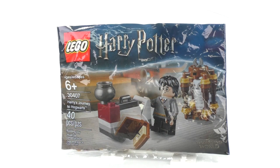So getting right into looking at all of the products that we got within 2018 for the Harry Potter theme, we're going to start off with the polybag, that being set number 30407, Harry's Journey to Hogwarts. This set includes 40 pieces and a minifigure of Harry Potter. This set retailed for $3.99 in the US and was a Target and Walmart exclusive.